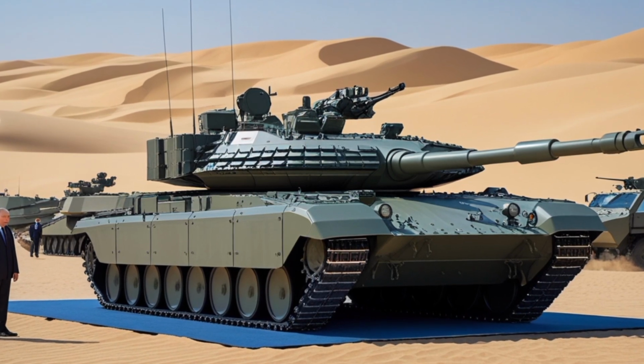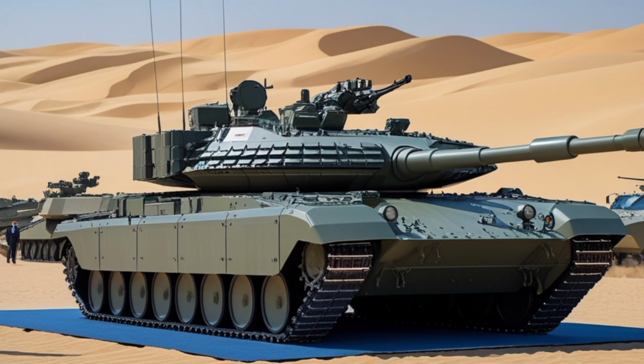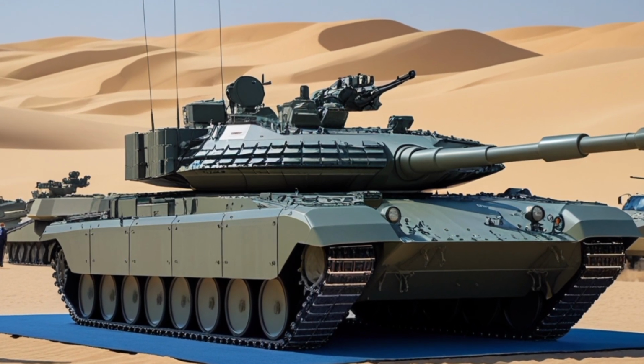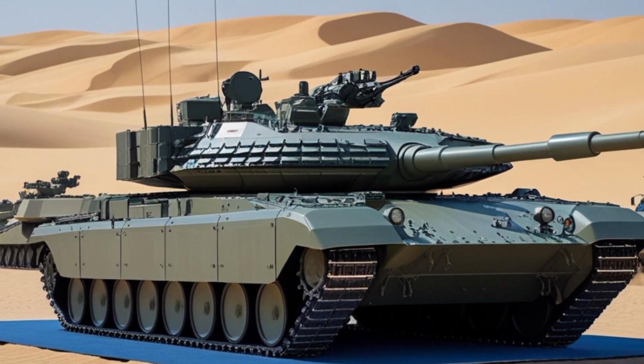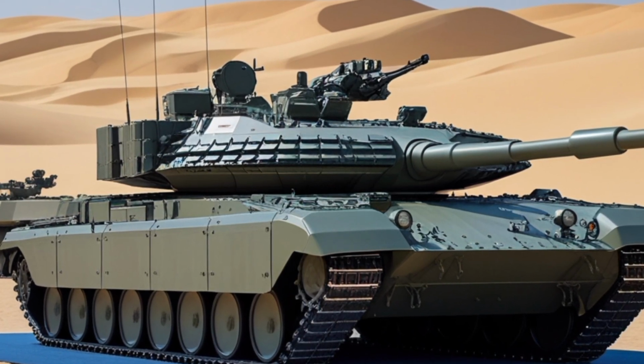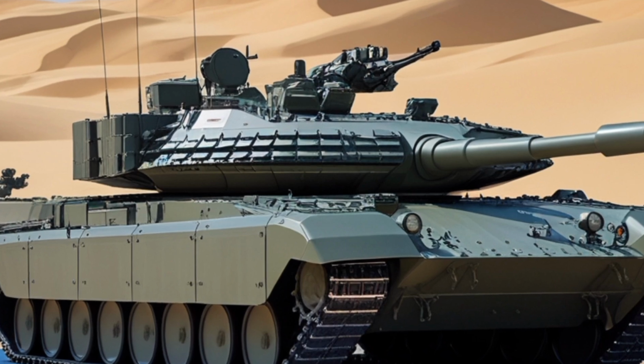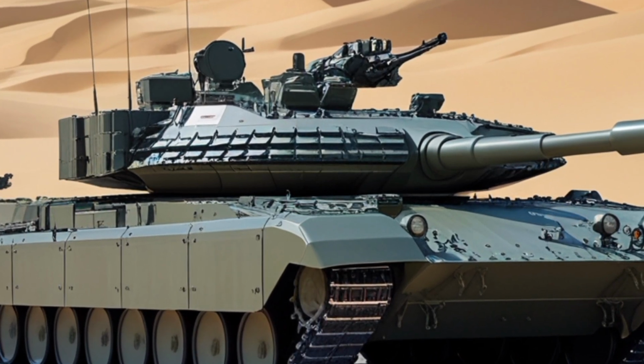This has been ZK Auto Reviews. Today we immersed ourselves in the world of real armor, into a machine that proved that even after half a century, it can still be a force to reckon with. The T-62M isn't just a tank, it's a lesson. A lesson in practical engineering, military wisdom, and unshakable resilience.